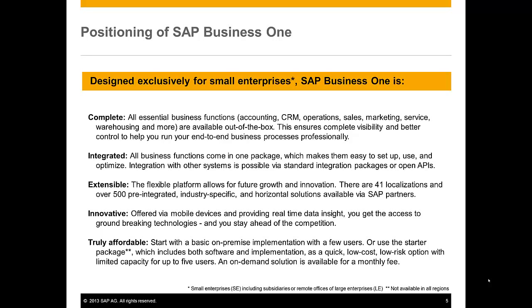It's a flexible platform that is going to allow you to grow, and it's going to allow you to take advantage of all of these innovations that come from SAP and our partners. Now, there are 41 localizations and over 500 pre-integrated industry-specific and horizontal solutions that are available via SAP partners. So what does this mean to you? Well, you can take our standard SAP solution and take advantage of all of that core functionality that's there. But if you have very specific industry requirements, there are solutions available to help you address those specific industry requirements.